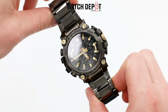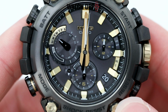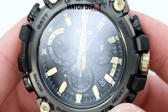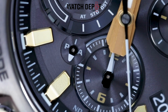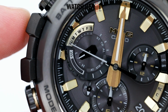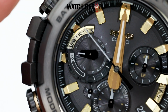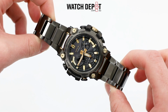A 3-hand analog solar quartz movement adorns the dial, which also includes a 24-hour subdial, a 12-hour subdial for a dual time setup, which also has the tiniest little AM/PM dial right next to it. Finally, a multifunction dial, which includes the day of the week, battery indicator, and mode indicator is also included. It's a busy dial, but I think it suits the style of this watch nicely.